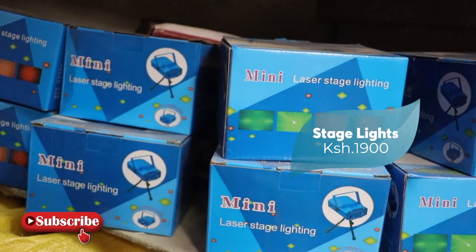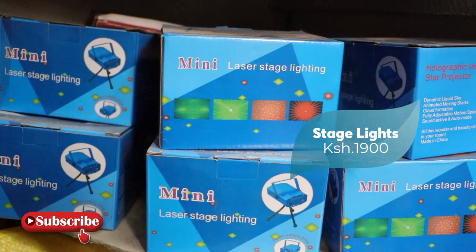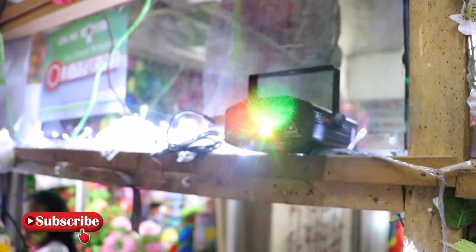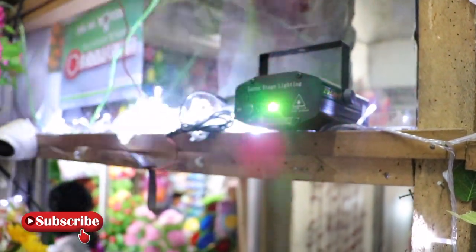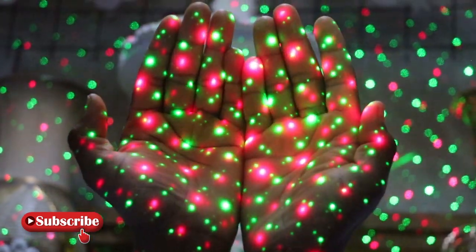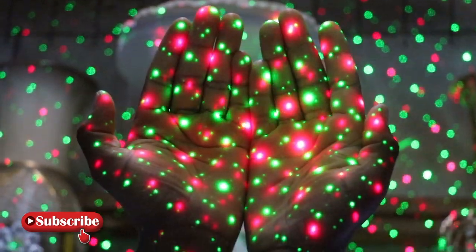This is a mini laser stage lighting and contains a small projector that projects more than 500 red and green laser dots. These patterns can be projected on dancing floors, ceilings, or walls. They would look so pretty on dark backgrounds.